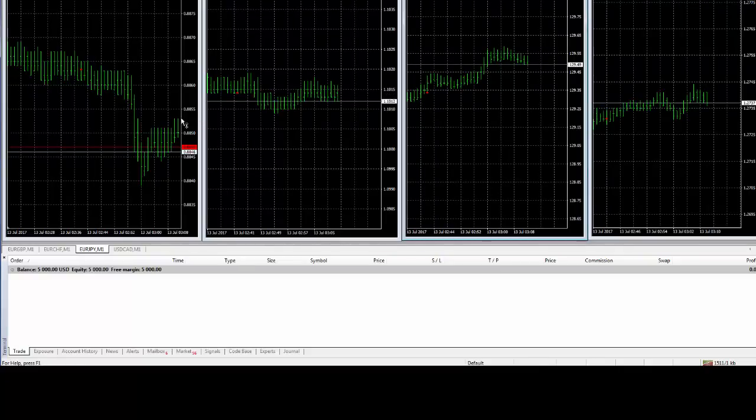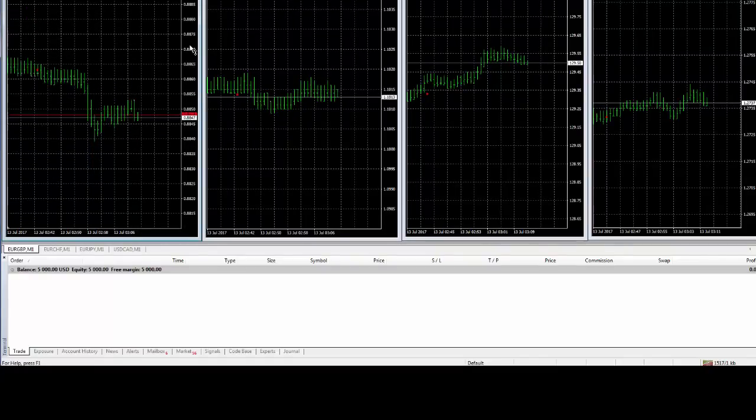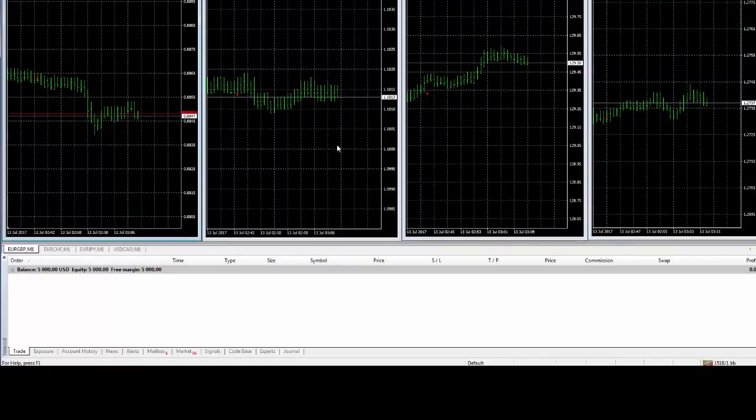When the robot starts trading, depending on whether there are any current setups, it might start trading slowly or it might start trading pretty quickly. I'm not quite sure what the current setups are. It does not trade continuously for all the currencies. It waits for the perfect setup and then trades.